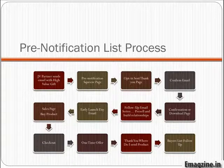Where do I send the product to? And once they do, they are sent to your buyers list, and then follow-up messages begin. So you kind of see the process here. Now, this could take several different directions. The one-time offer could be eliminated. I don't recommend it. You could have an upsell after that. If they choose not to, you could have a downsell. There are many different things that could take place, but the thing is getting them to buy and getting them onto a buyer's list.